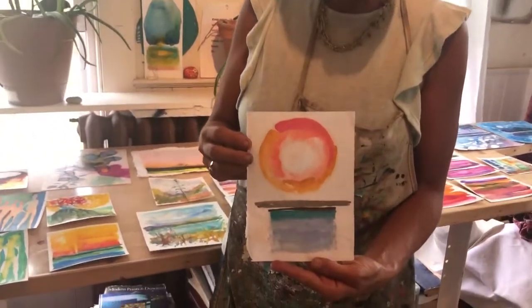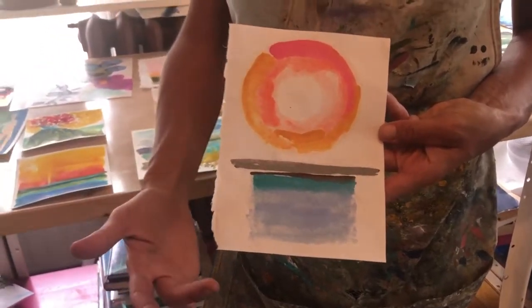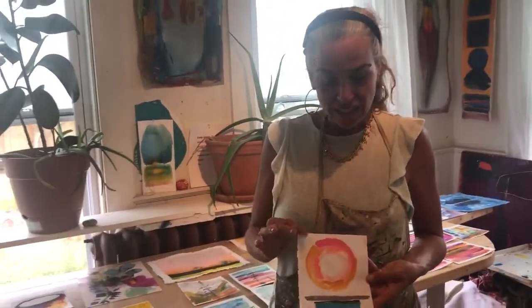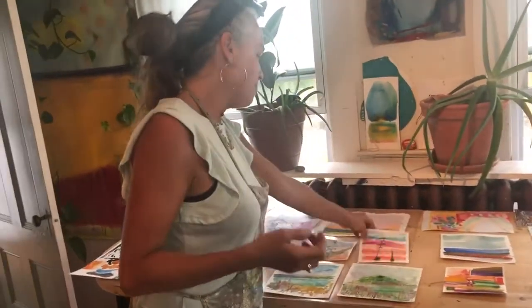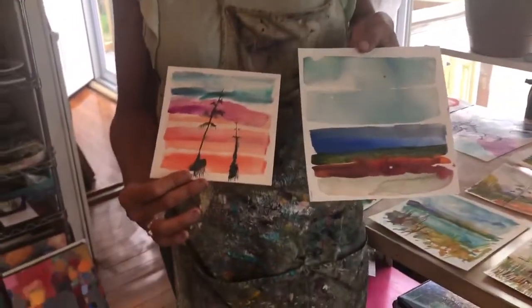If you're not someone who likes to draw, you can do something very simple based on nature. The idea of the sun and the horizon line and the ocean. It can be really, really simple and clean. It can be spiritual. But something that really makes you feel good. This is something that can be as simple as just lines.